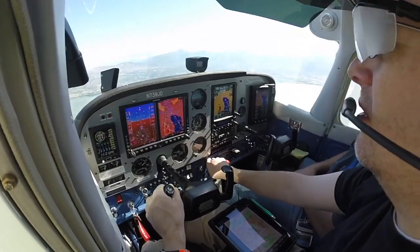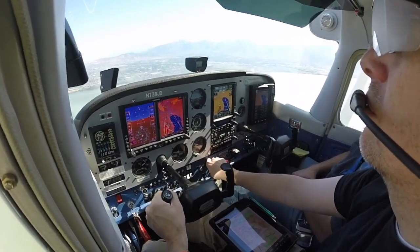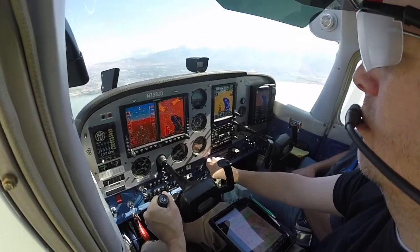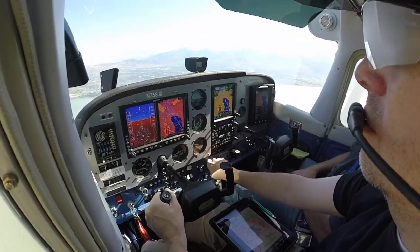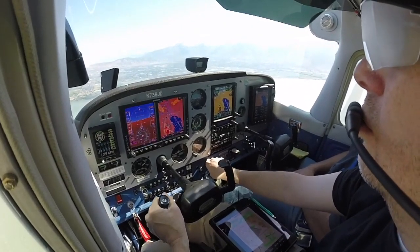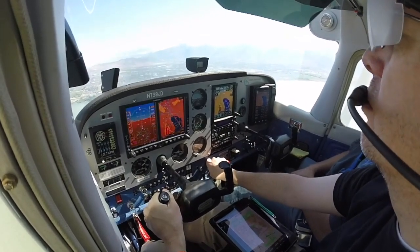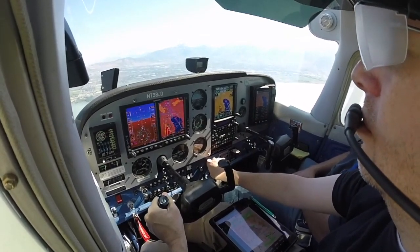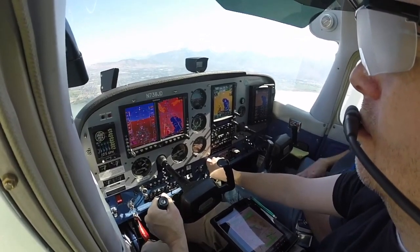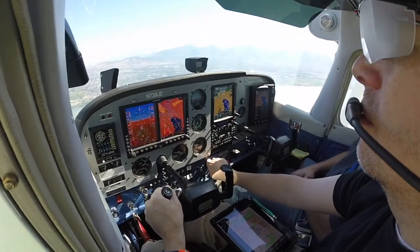So I need to be at 6,300 at Wave It. The 340, when you take out the magnetic, we're about a 355 heading right now. True heading. Plowing along north.